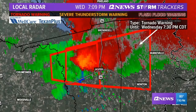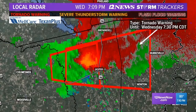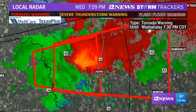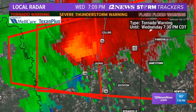I'm just getting new data coming in. This will continue till 7:30 now. Yeah, confirmed tornado, just getting ready to move on into Jasper. Oh, a tornado. This has been a tornado emergency now. This is a tornado emergency for Jasper. Oh, my goodness. Confirmed tornado. Top of the scale. It doesn't get any worse. This is not something we hear in our area. No, you don't. A tornado emergency.